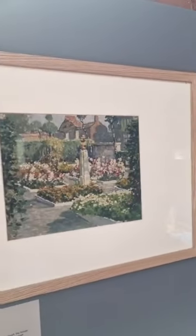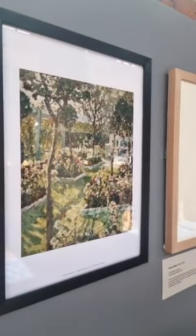That's an original oil painting there, which is in the collection of the Edgar Wood Society. That is a print of a painting that's in Manchester Art Gallery's collection. And so the same place, it's Edgar Wood's house in Middleton, Redcroft in Middleton, that's the garden.